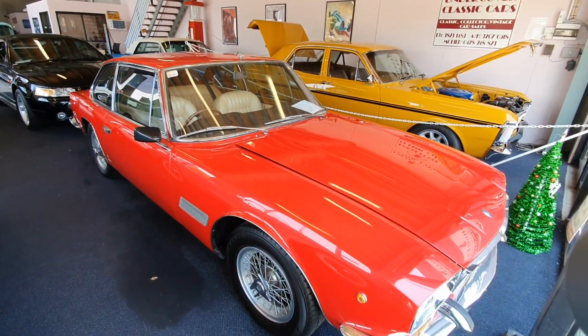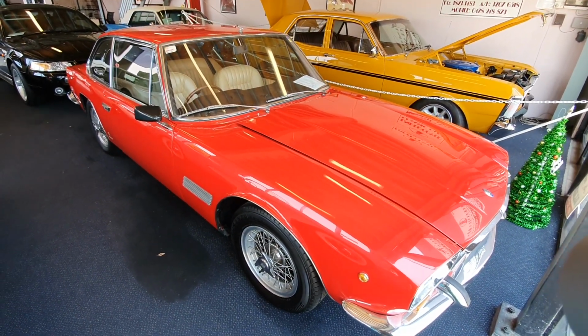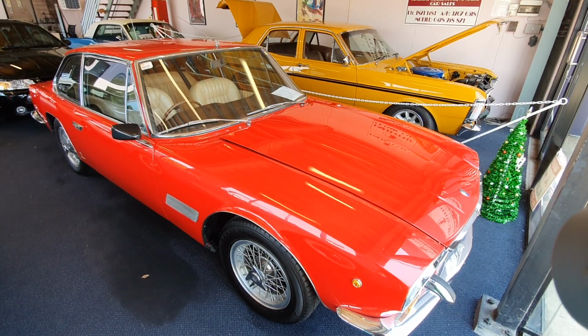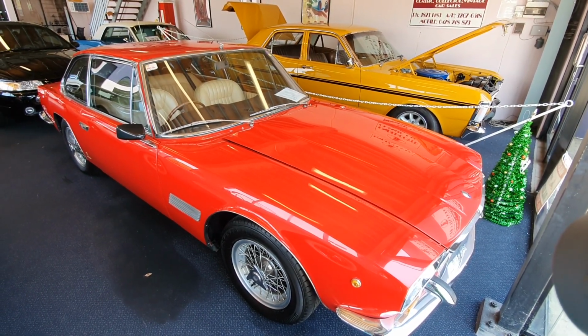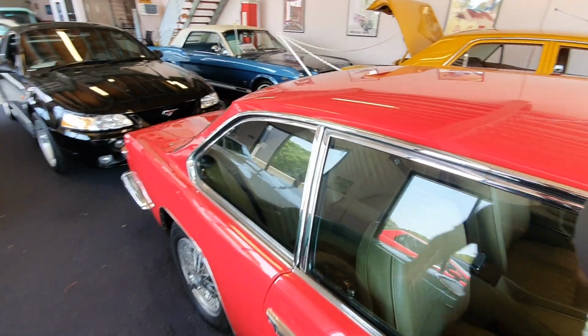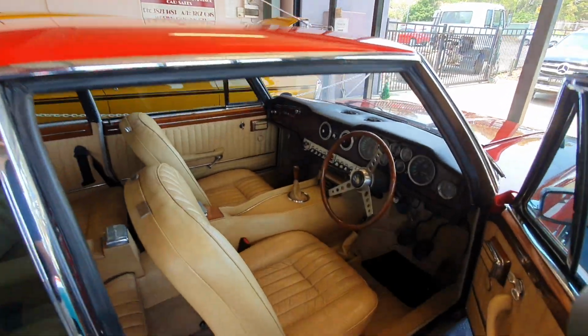Next one we have here, this is a 1967 Maserati Mexico. Really unusual car. They only built about 475 or so of these from memory. And less than 200 of those had the 4.7 litre V8, which this car has. It's got a 4.7 litre quad cam V8. Nice car. It's been in Australia for a long time. Inside's all nice.